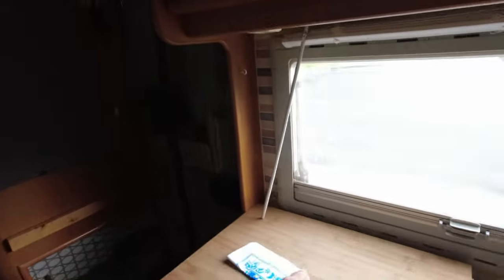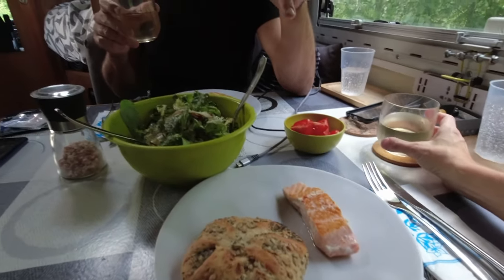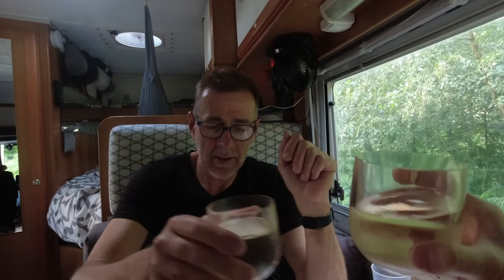Power on, fridge on. Apparently, Lisa's hungry, so let's make some food. Super cooked meal tonight because somebody's hungry. This is the advantage of going to the shop, so we can get some fresh salmon, because I don't think we can afford salmon in Denmark, unfortunately. And it's expensive in Germany, but not as expensive as in Denmark. And some tomato salad, and some white wine. We are gonna have some.